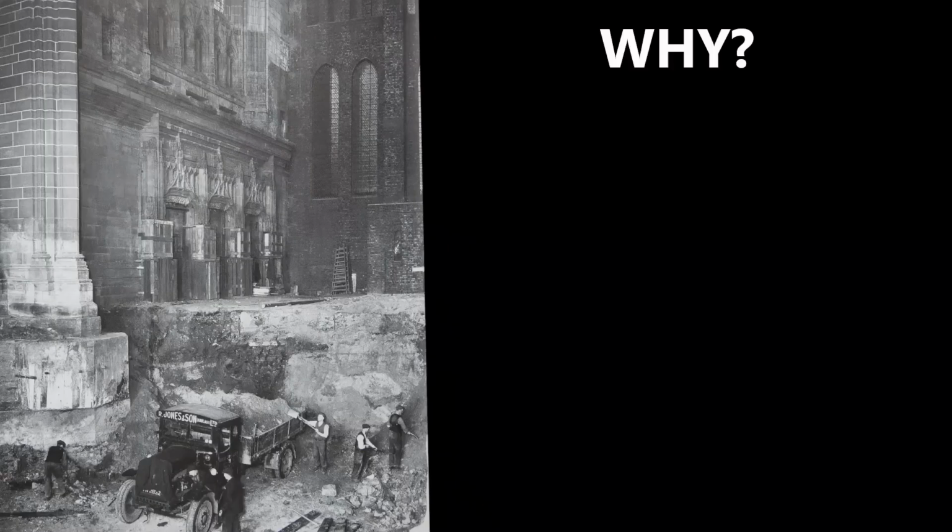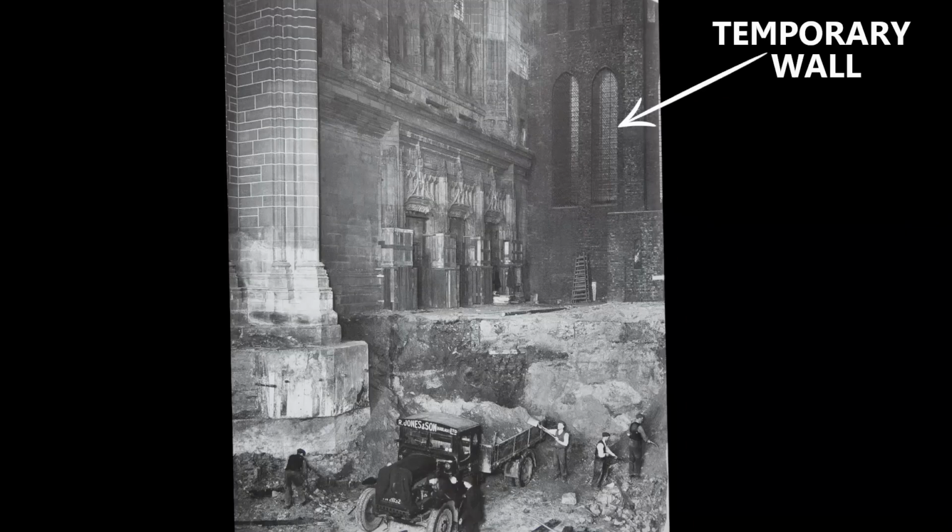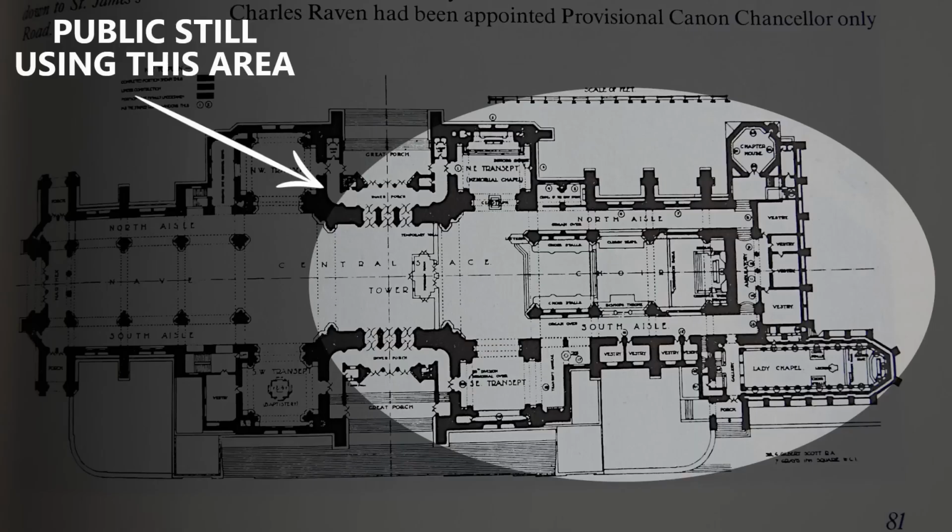And why? Like I said earlier, the cathedral actually opened much earlier, starting with the completed chancel. This is a long time before the structure was completed in its entirety. In 1938, when this photo was taken, they were expanding westward to here. This red brick wall here is a temporary wall. Brick walls are easy to build. Ultimately, brick is Lego, and the public was still using this area of the cathedral.